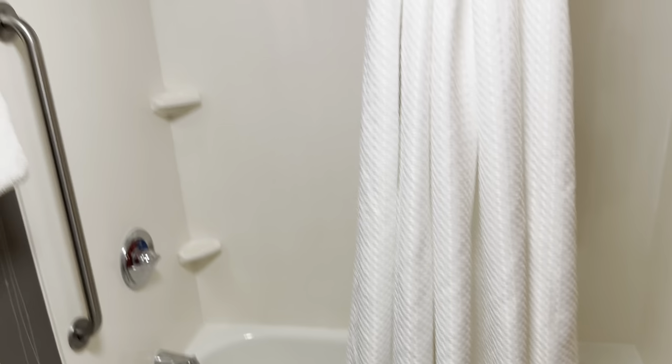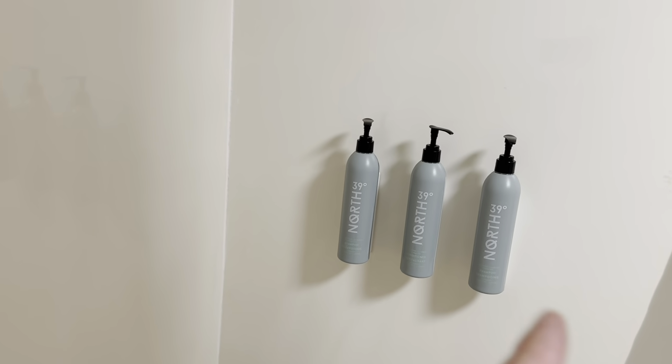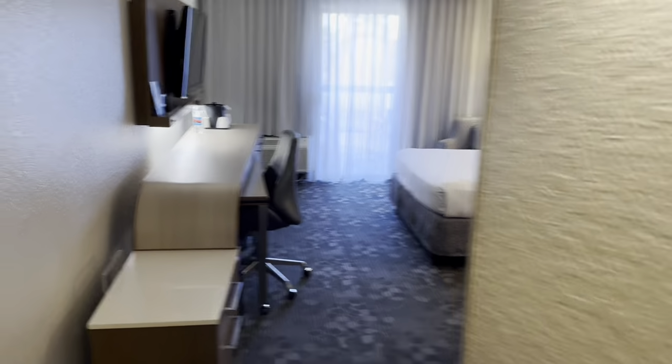But right over here, let's check out the shower. Now look at this, the shower's got a bended bar, which we like, and also it's got a little handrail, which makes it super nice. And you've got all your little amenities. Nice big shower head.